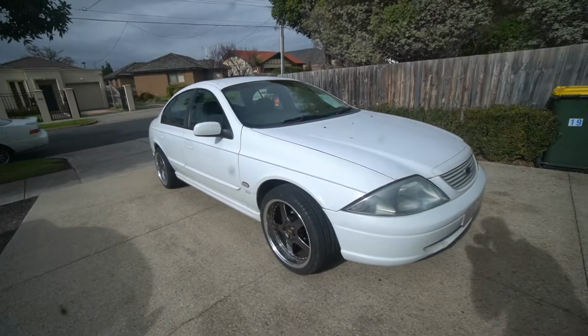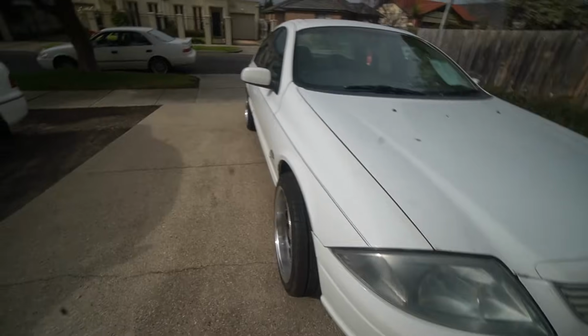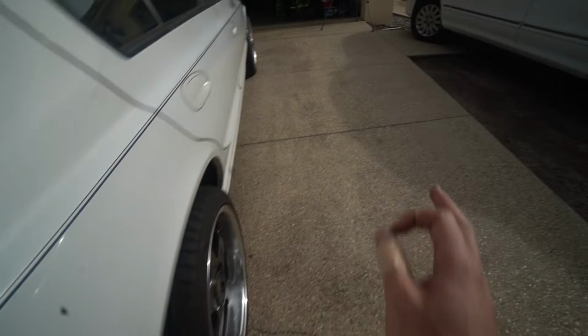We finally have the wheels on. Are you ready for the big reveal? Dude, it actually looks sick. I am so happy with this. Are you ready? Dude, oh my God. That is freaking sick. They look so good. The fitment is just so perfect. That's what really makes it. It has got the perfect amount of poke right now. Literally, the fitment is mint.